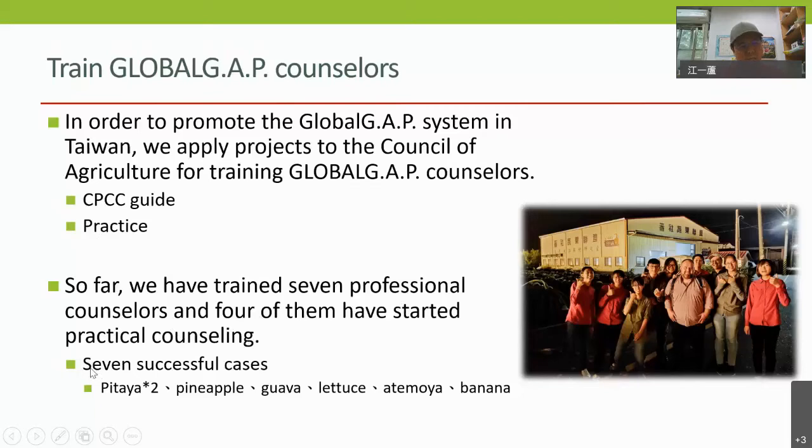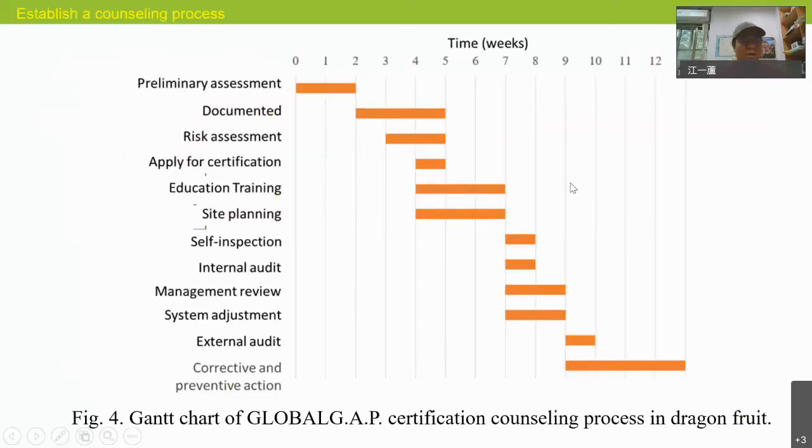They have 7 successful cases about pitaya, pineapple, guava, lettuce, atemoya, and banana. This photo was taken when the Turkey auditor came to Taiwan for GlobalGAP certification in the pitaya industry. We have established a standardized consulting process to speed up the certification of the industry.